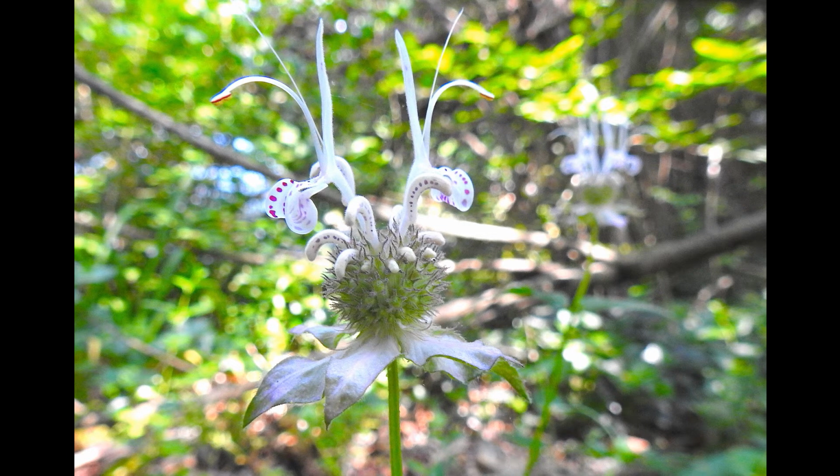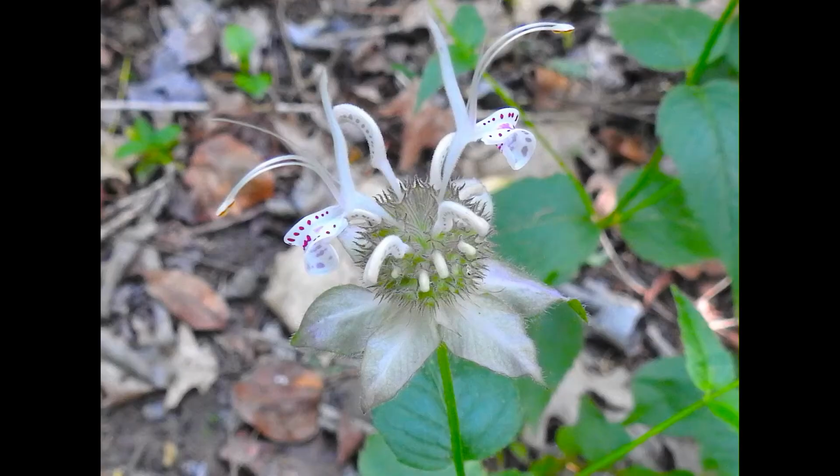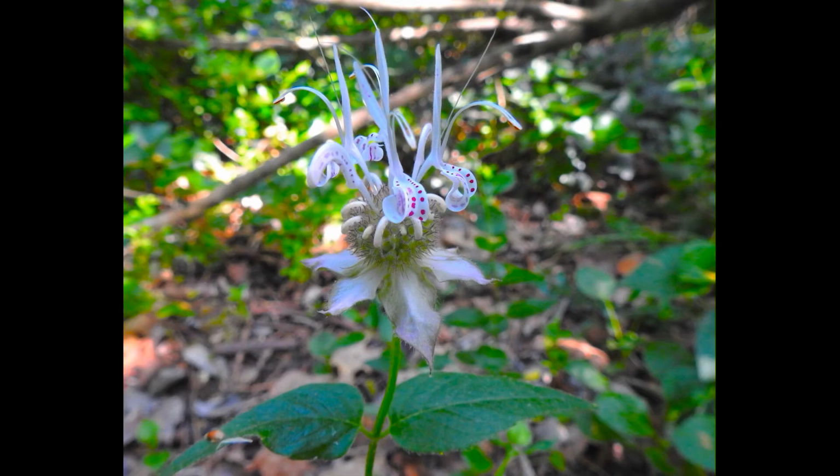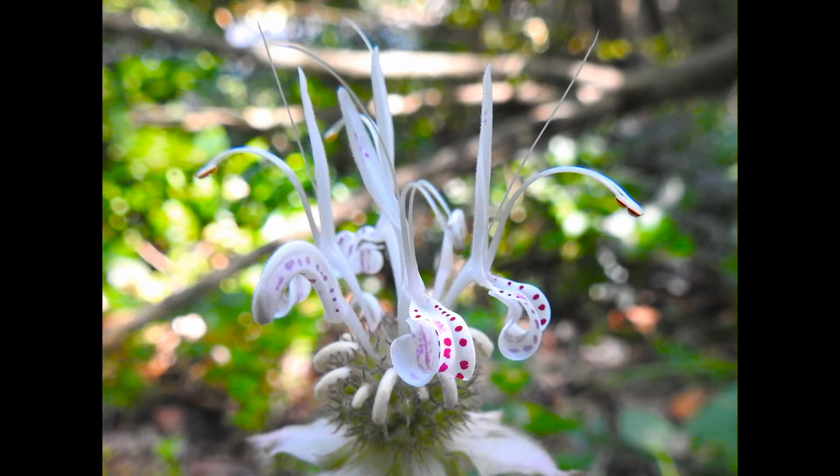And this is a Monarda didyma, which we used to save for tea in the winter. We'd dry the whole plant, stems. That one's not quite open in this particular one, but then you'll see another one. It has a very nice aroma. Makes a nice tea. One of the woodland mints.